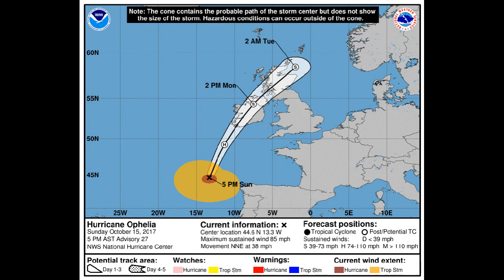First, let's look at our cone. They've shifted it just a little bit, and they're showing that Ophelia's going to go right over the center of the country of Ireland. They don't expect it to be a hurricane when it reaches the coast, but there very well might be some hurricane gusts on that southern coast when it gets there.